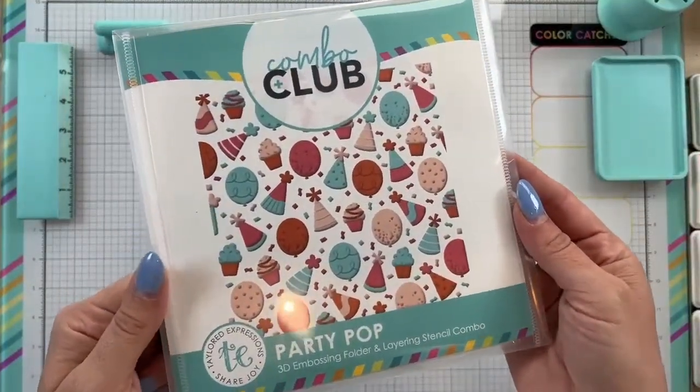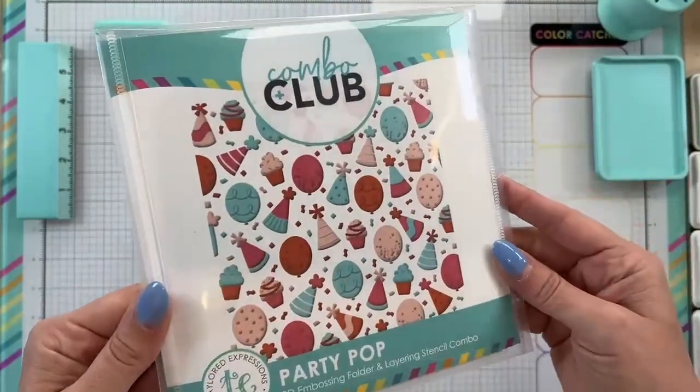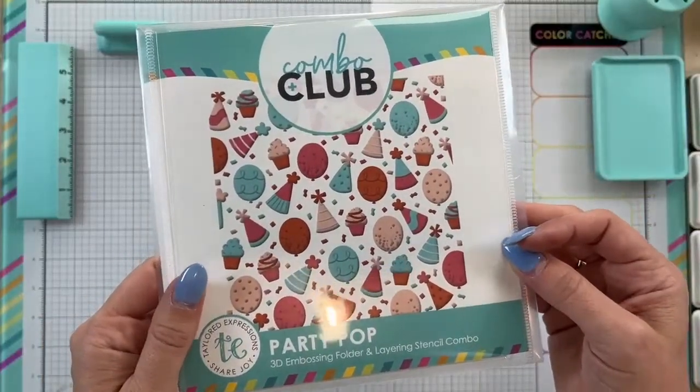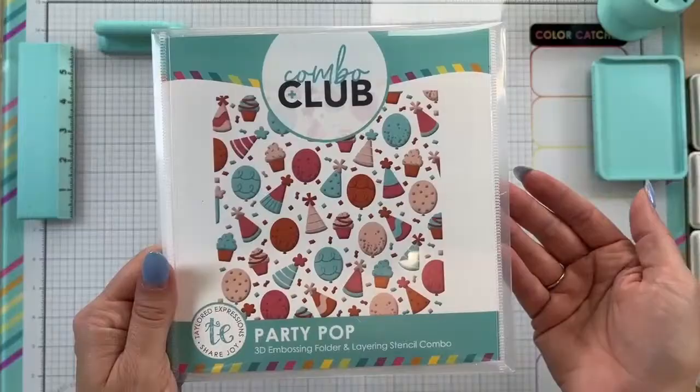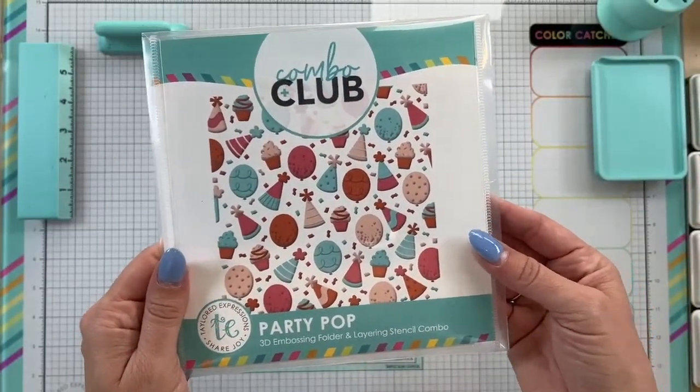Woo! How cute is that? So this little mock-up on the front of the packaging shows both the stencil and the embossing folder in use together. They are able to be used individually, separately from each other as well.